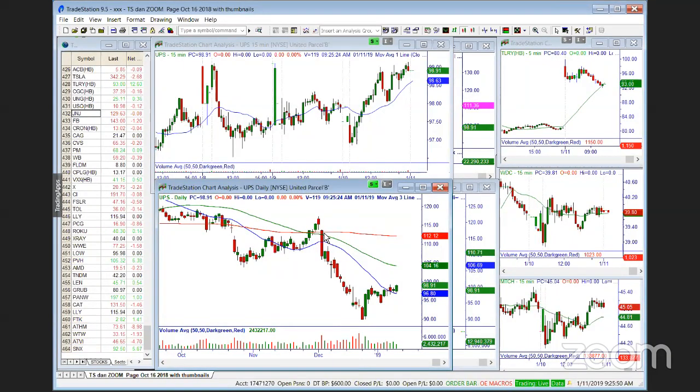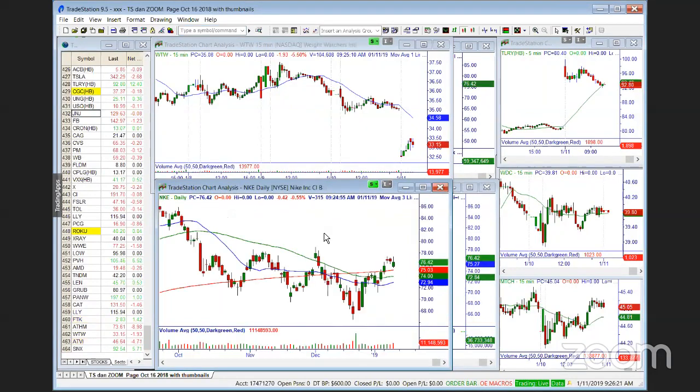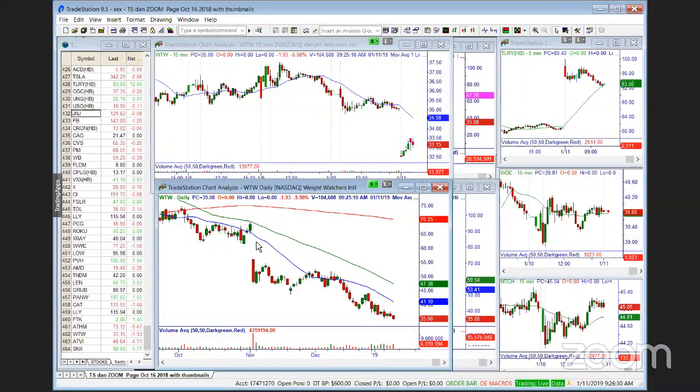Hey, Trader Paul, do you remember what I said yesterday about Weight Watchers? Not that Alex needs to get a subscription, but I was saying when we wanted to short something, look at this weak animal. Oh, he was listening. Look, I like shorting weak animals. I don't short strength. If you compare Weight Watchers to Nike, it's a no-brainer to me. This is getting on board a moving train, but it's still a weak animal. And look at it gapping down $2 today.